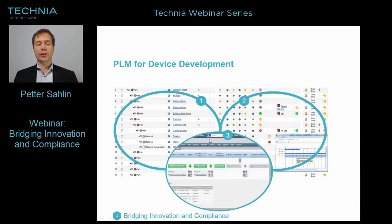And the third aspect is to know the exact status of our development projects. Where are we with regards to design controls? What has been achieved? Are we on time? And what's our development schedule? So these are the three views on our product development process, which we typically like to know to be on top of our product development for medical devices.